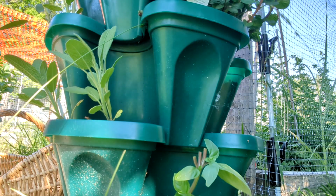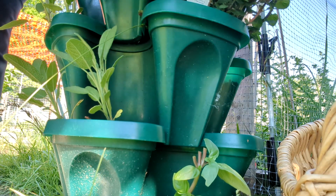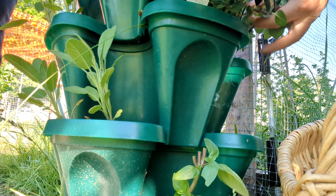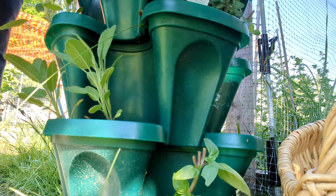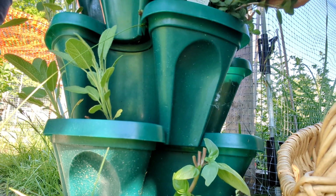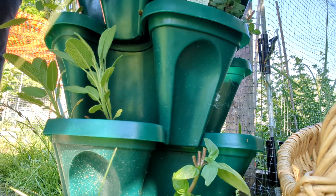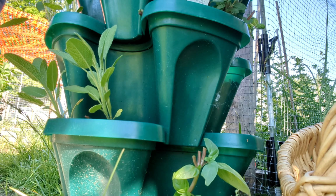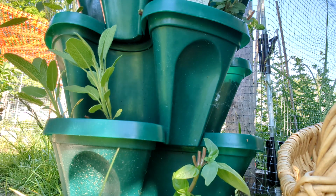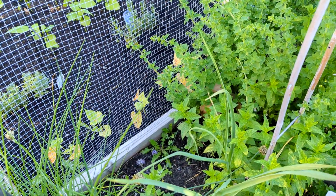Boy, that smells good. Some basil. Oh, chocolate mint definitely has to be harvested. Chocolate mint. Cinnamon basil. Yeah, I'd say that's a lot of oregano. And again, I've already harvested oregano.